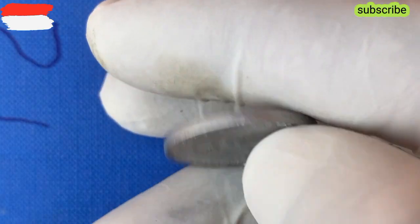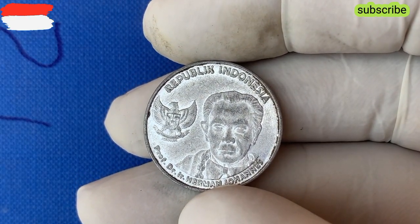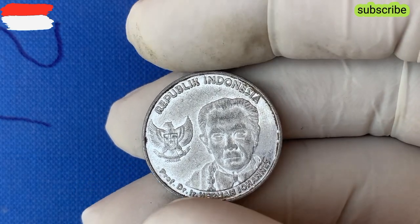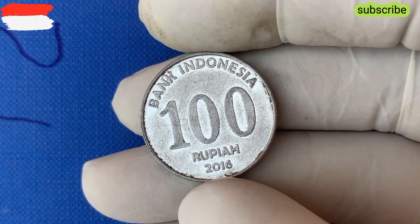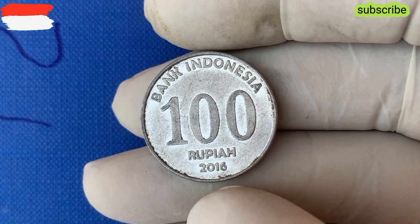This coin may seem like a simple piece of currency at first, but trust me, there's more to it than meets the eye. By the end of this video, you'll be amazed at just how much this 100 Rupiah coin could be worth. Stay tuned to find out. Let's begin by understanding the historical context behind this coin.